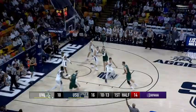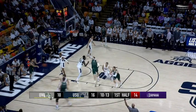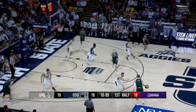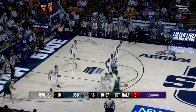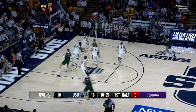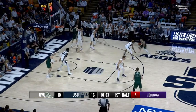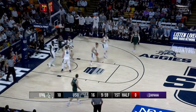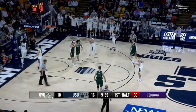Far more polished than I actually expected him to be. Even with some of the experience he's had, you can tell he doesn't just have the experience, he's made the most of it. Here is into the right corner, now to the right angle rather, to Washington. He drives right of the lane, splits defenders underneath, Steele goes up for a dunk. He's blocked on a foul.